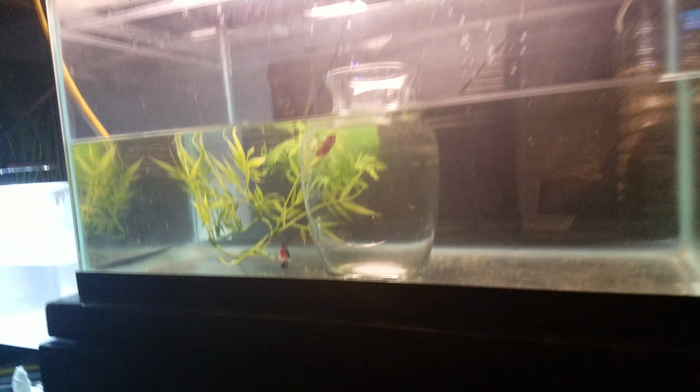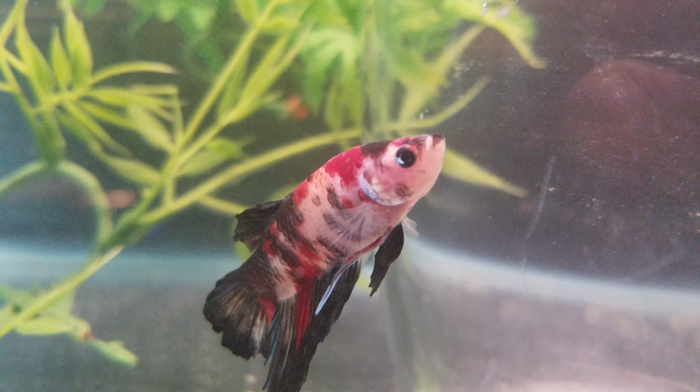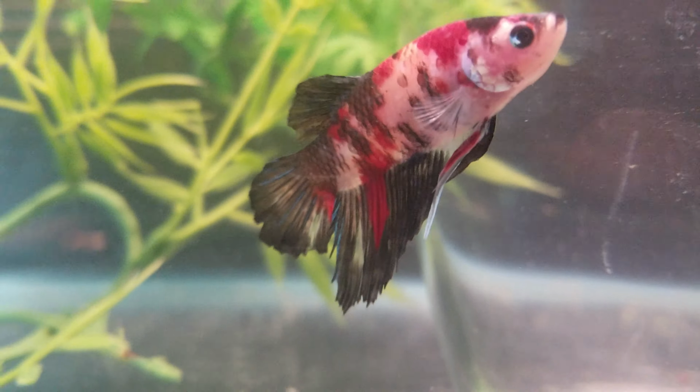So what am I doing since I can't sleep? I'm going to stay awake today. I'm trying to breed bettas again. So right here we have my red female Connie. She is a half moon. And then we have my koi Bart here. I'm not sure, I think he might be a half moon too, judging by his tail.